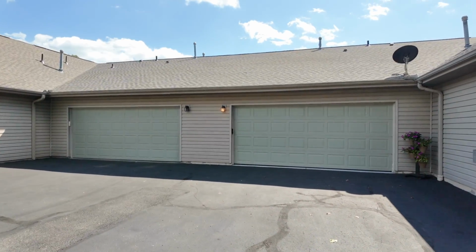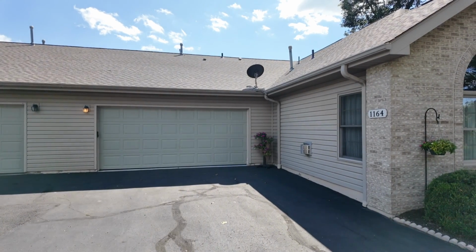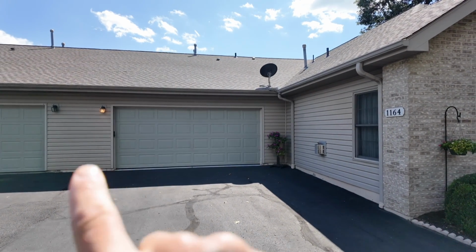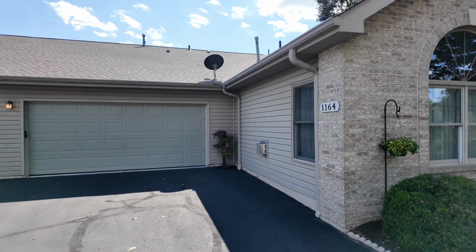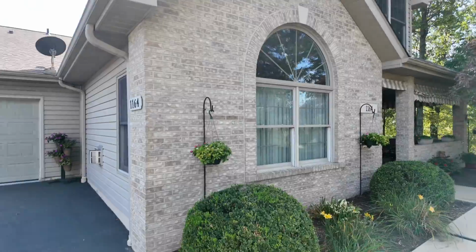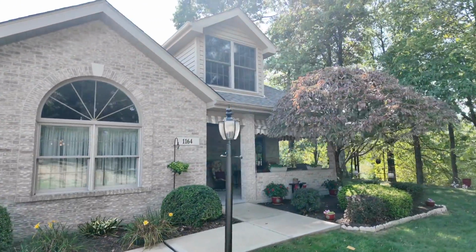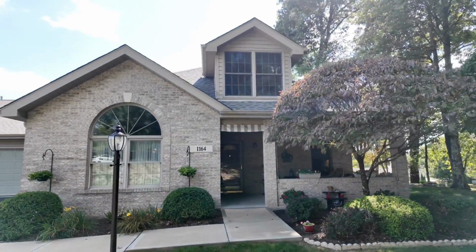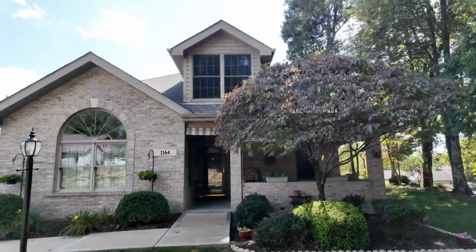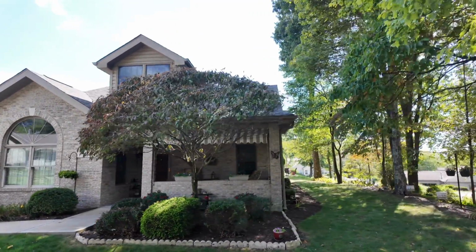All right, guys, so we're starting right here at the front, and you have a 2-car garage. You are connected. It's a quad, so you're going to have a neighbor next to you, but these ones only share the garage walls. So you have one unit on the other side of you. I want to start outside because I think it's absolutely gorgeous out here. I was sitting on the porch while we had the photographer here. I was trying to get out of his way, and man, I almost fell asleep just because of how amazing it is out here. Right now it's September 9th.